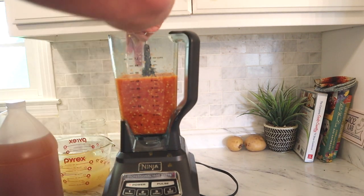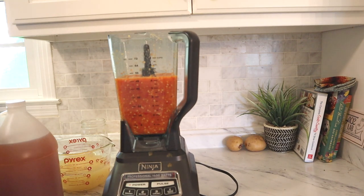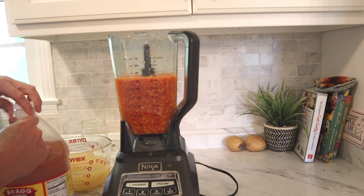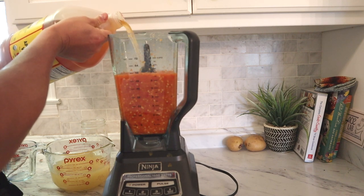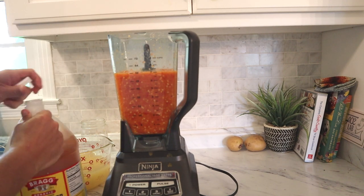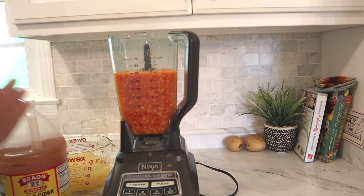All right, let's check that. It's a little thick, so we probably need a little more liquid. I guess if we get too much liquid in here, get too liquidy, we could always thicken it back up with the xanthan gum. Let's try it now.